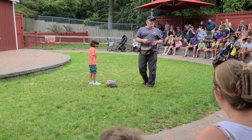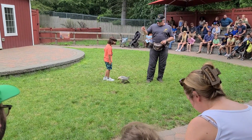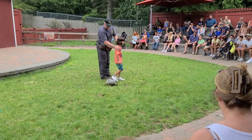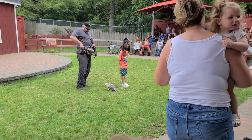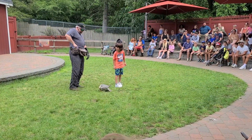See, all it took was a little confidence of me being here and not me actually calling his name, and he went right for the lure. So now that he caught it, he's eating his reward on it. Hey, let's thank my assistant, by the way. Great job. He's going to eat his reward on the lure, and then I'm going to offer him another one on the glove, just like we did with the hawk, and he's going to hop up and finish his meal on the glove.